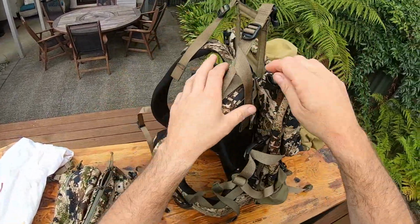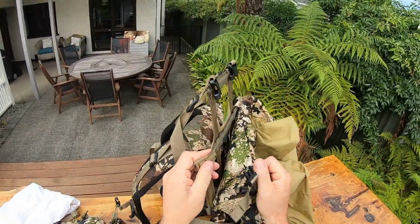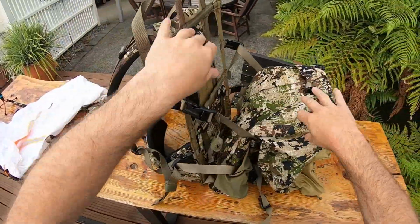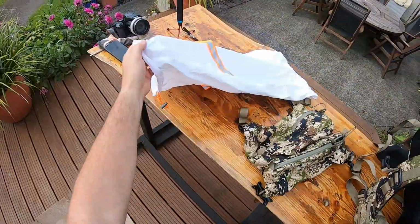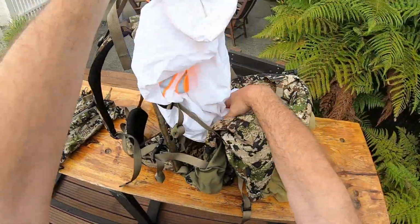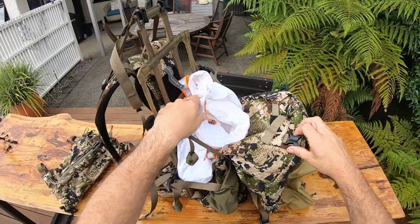Now again, I've only just done this now, so it's not as I'm used to it. These edges roll off and that opens like that. So the idea is you can bundle your meat up into this bag, and then that goes in there.